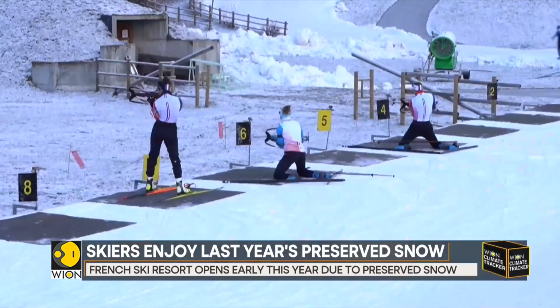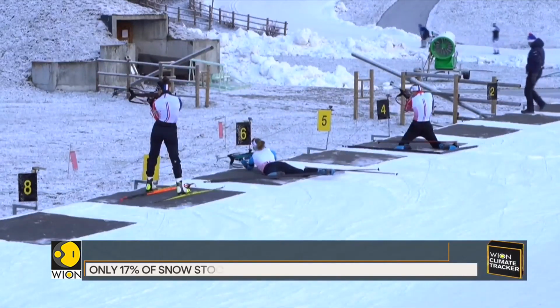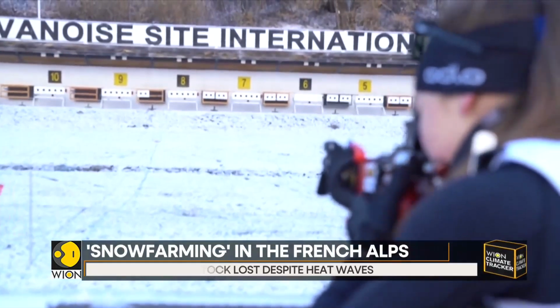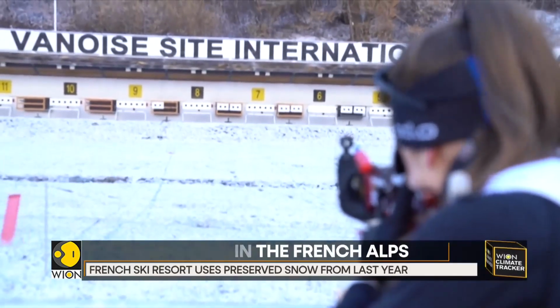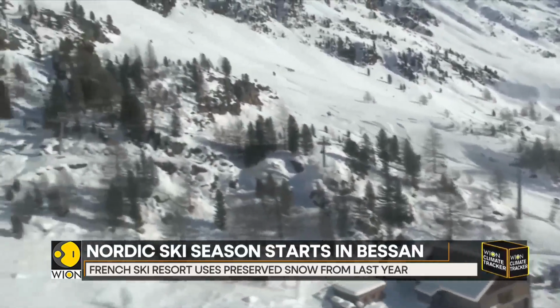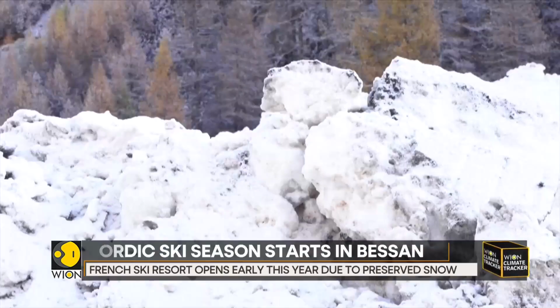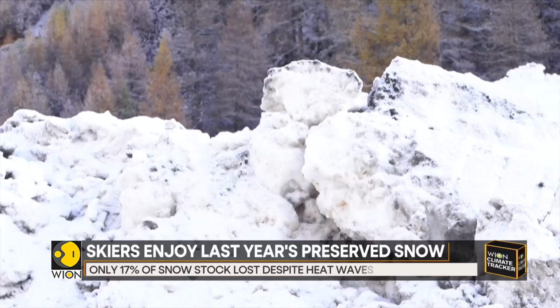Cross-country skiers and high-level biathletes are the main beneficiaries of this early opening. This is the 5th consecutive year that Bessans has resorted to snow farming. The technique involves preserving snow from the previous winter under a thick layer of sawdust. The sarcophagus keeps the ice from melting.